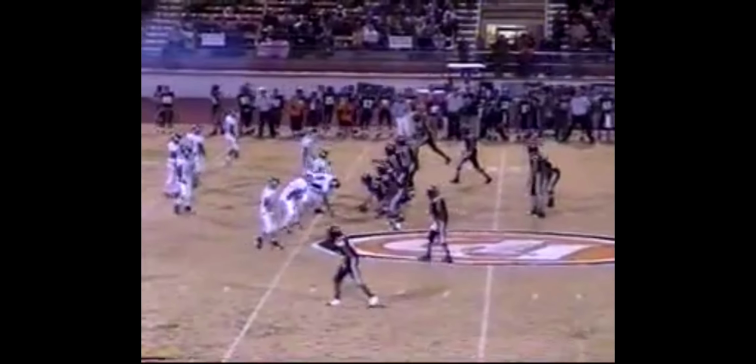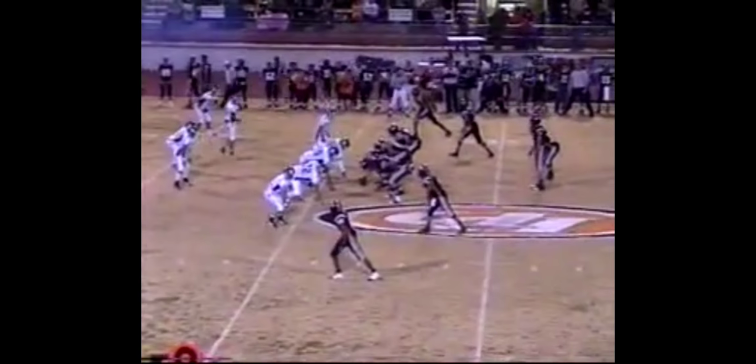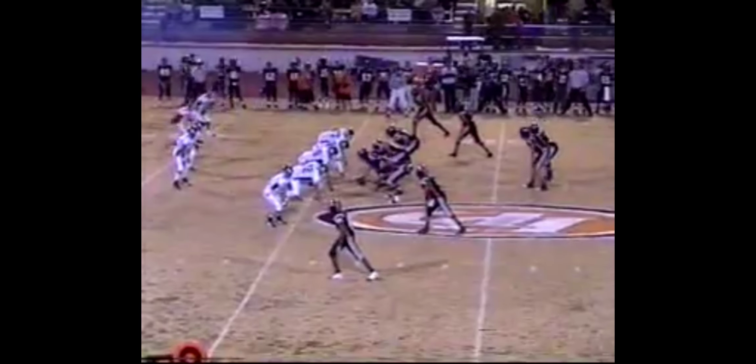4:14 and counting in the first period. Dumas at the Hereford 46, leading 7-6. Johnson has not been touched by the White Faces to this point. He runs the single wing right again, and this time no place to go. He is down immediately. He's not really swift of foot, and the White Face is able to get there and make the tackle. That was Jimenez on the stop.